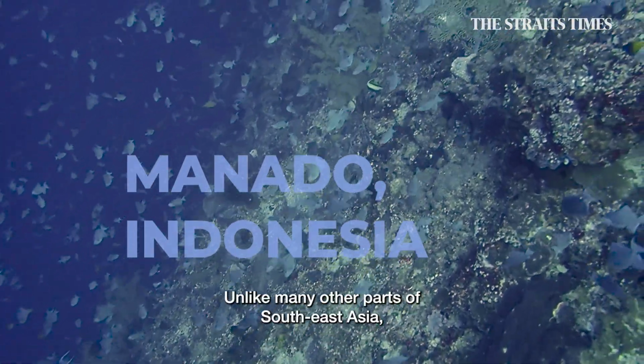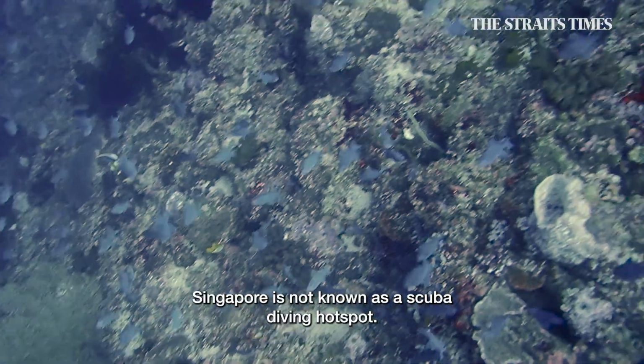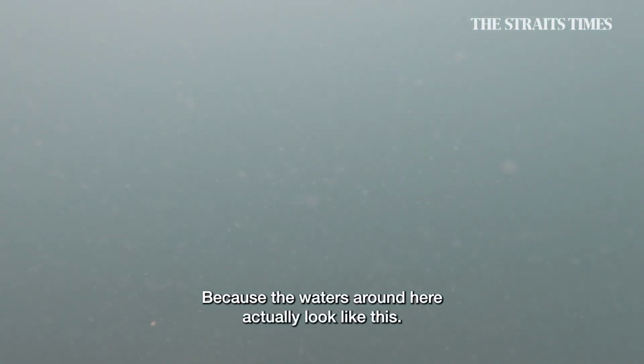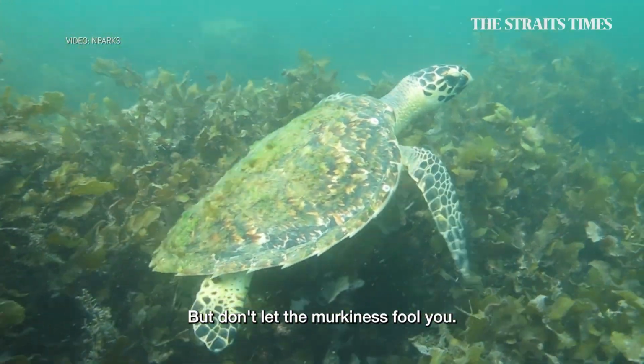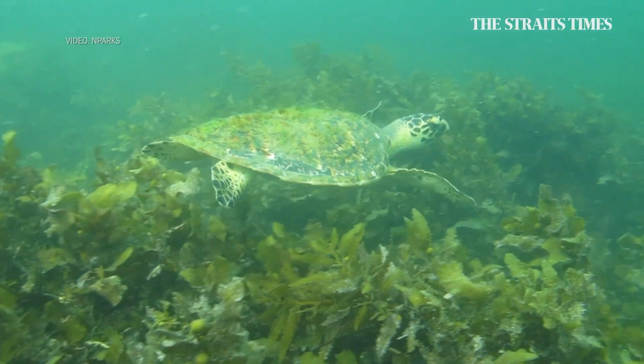Unlike many other parts of Southeast Asia, Singapore is not known as a scuba diving hotspot. Why? Because the waters around here actually look like this. And this. But don't let the murkiness fool you. There's actually a lot of life in Singapore's waters.